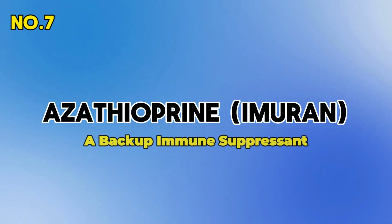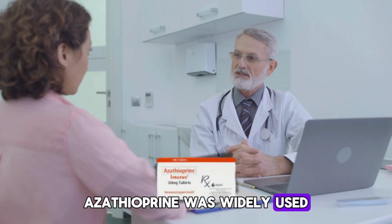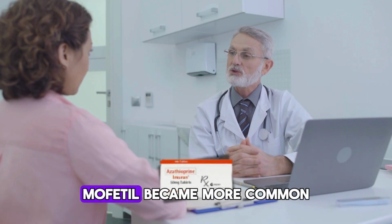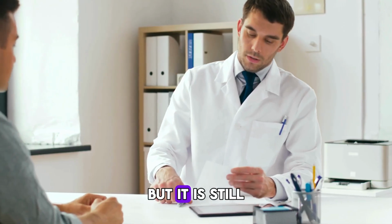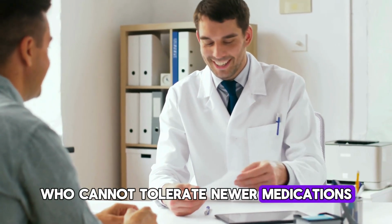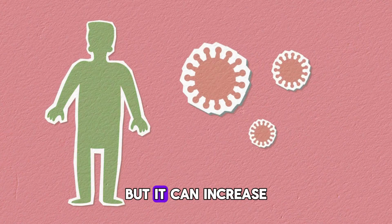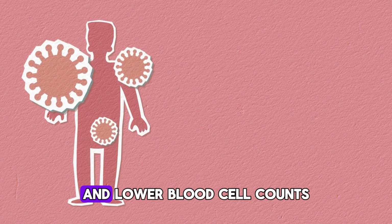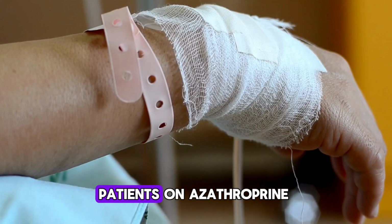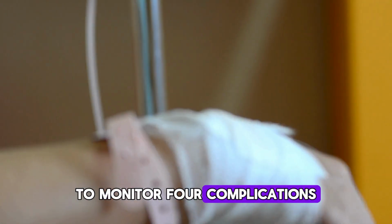Number 7. Azathioprine, Imuran, a backup immune suppressant. Azathioprine was widely used before mycophenolate mofetil became more common, but it is still prescribed for some patients who cannot tolerate newer medications. This drug works by suppressing white blood cell activity, but it can increase the risk of infections and lower blood cell counts. Patients on azathioprine need regular blood tests to monitor for complications.